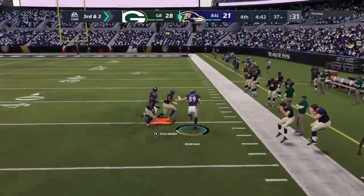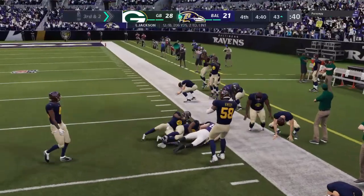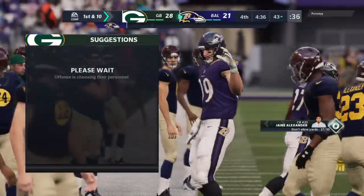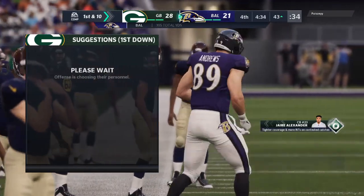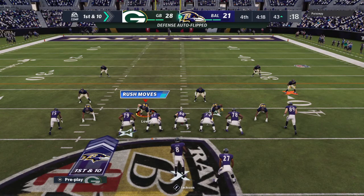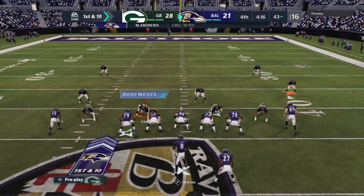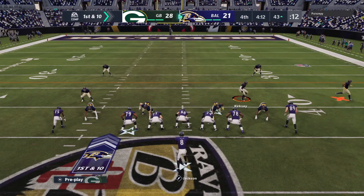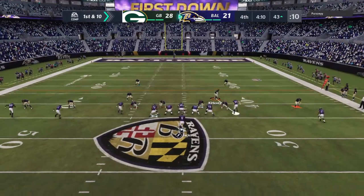The short throw caught by Andrews, and he'll work it across midfield inside the 45. They call his number again. It's his 6th catch and a first down. I like the design that we're seeing right there. This is what they need. Down by a touchdown here in the 4th, they just need to keep working their way downfield. And when they see openings, take their shots.